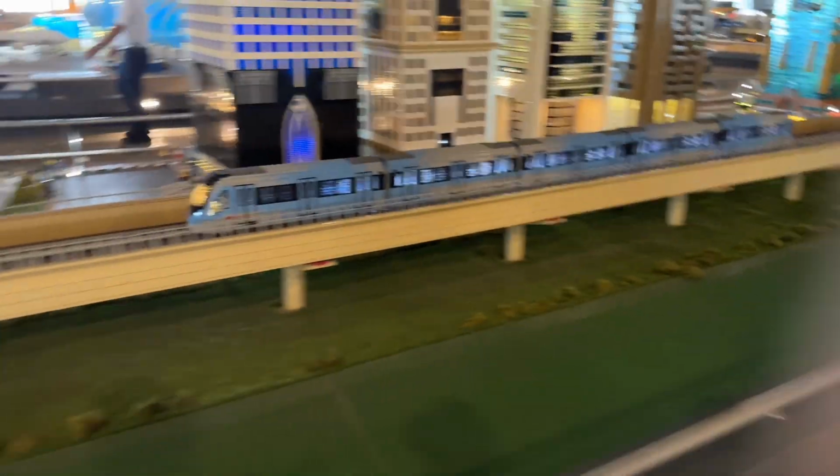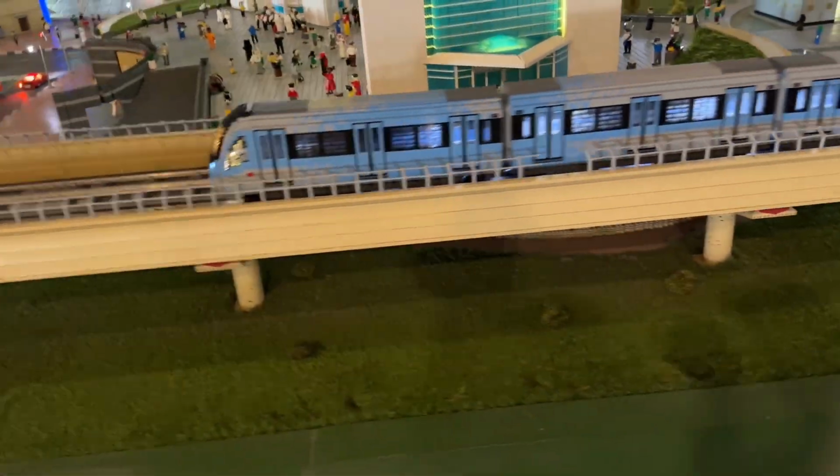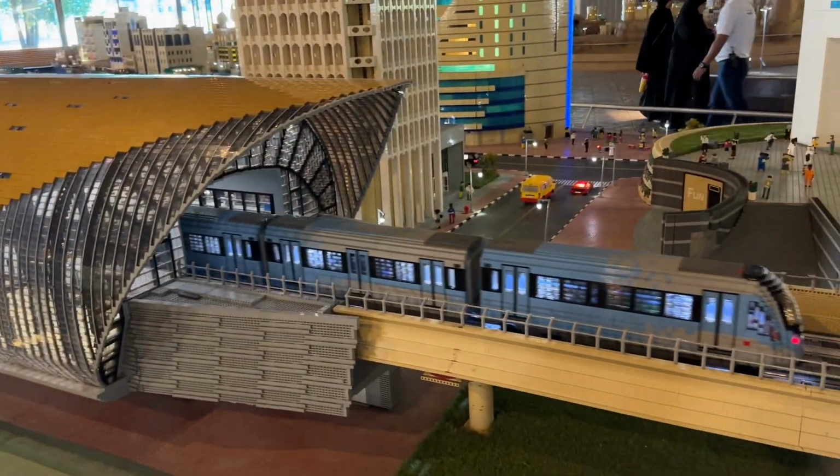So let's walk with the metro. There's our metro station there. And the train is going in. Where did it go? It's going and stopping there, right?